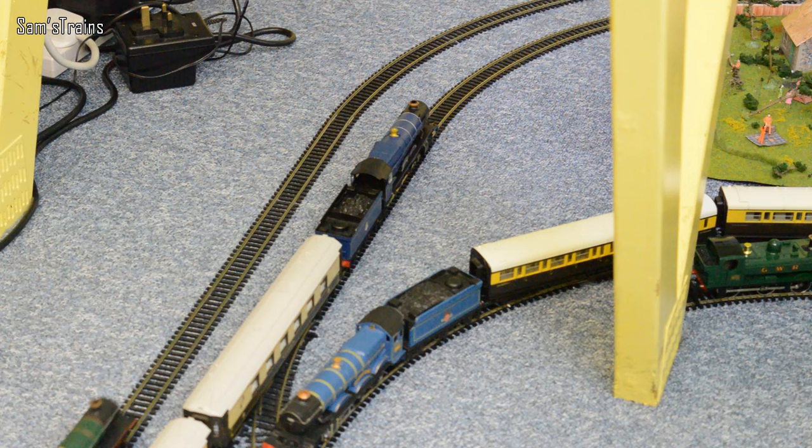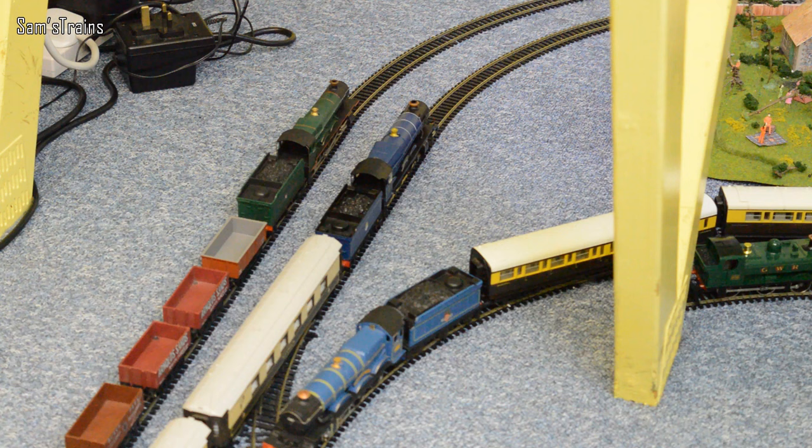That's the first three 4-6-0s. The rest of them aren't 4-6-0s, you'll be glad to hear. I've got a bit of something different. So I think I'll take these off and put them back into their sidings off camera, just so that the video doesn't last all day, and then I'll get on with it. So I'll see you in a second. I'll just put these away and then I'll be right back.